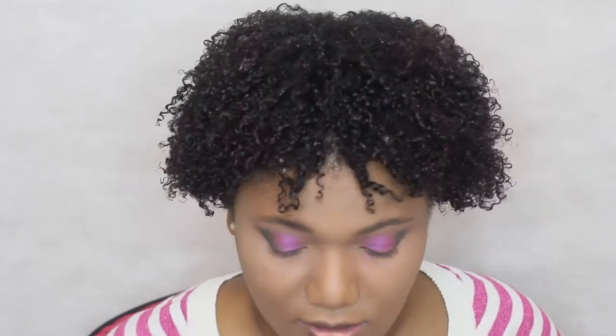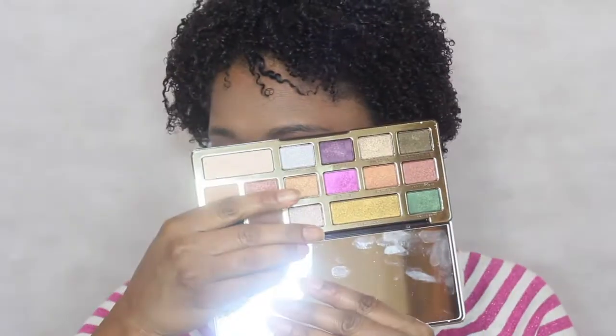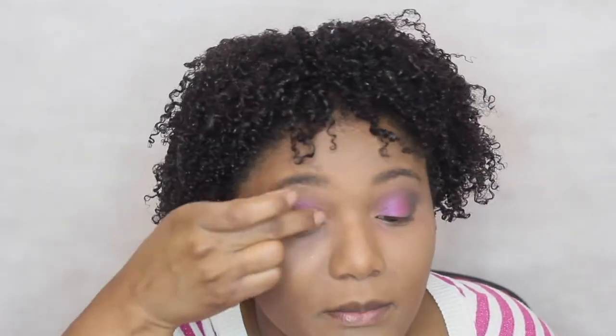And I do have fallout, which means I probably should have done my eyes first, but I'm hoping I can just brush it away when I'm done. Yes, this look is looking more Mardi Gras-ish than what I wanted it to look like. So I think I'm going to take this color right here called Rich Girl with my finger and just see if I can cover up some of the pink.